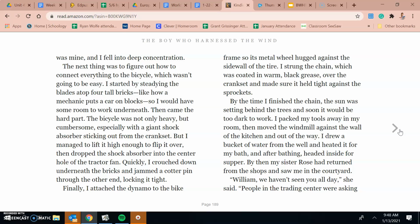Finally, I attached the dynamo to the bike frame so its metal wheel hugged against the sidewall of the tire. I strung the chain, which was coated in warm black grease, over the crankset, and made sure it held tight against the sprockets. By the time I finished the chain, the sun was setting behind the trees, and soon it would be too dark to work. I packed my tools away in my room, then moved the windmill against the wall of the kitchen and out of the way. I drew a bucket of water from the well and heated it for my bath, and after bathing, headed inside for supper.